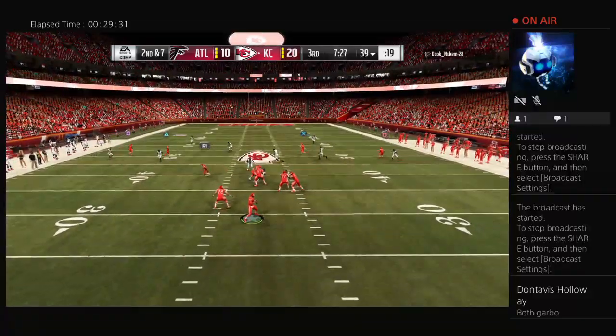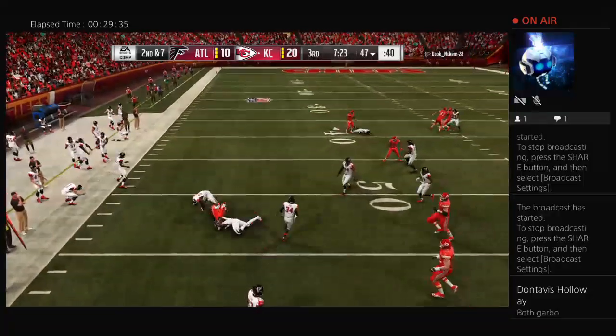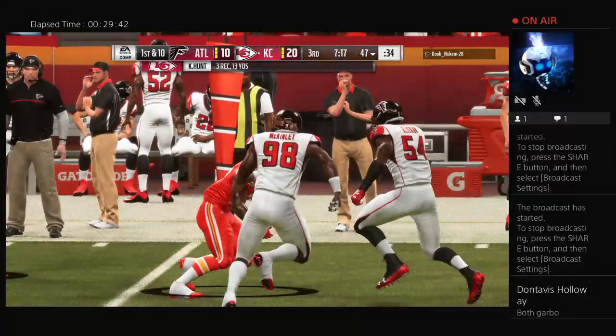Now Mahomes throwing on second down. He's going to flip one out here to his running back. And he'll go down right around the 47 this time. 9 yards on the pickup there, and it keeps the drive alive.